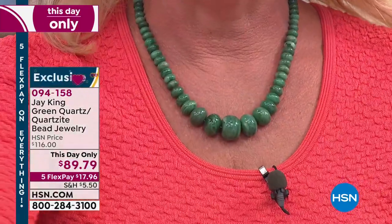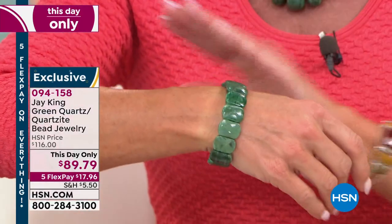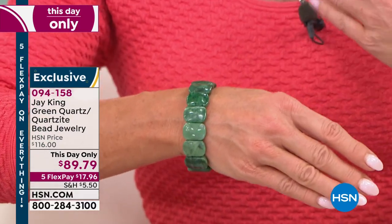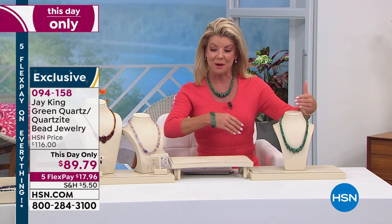It's brand new. And then you also have the choice of the stretch green quartz bracelet at a this day only price that works just like a today's special, a limited time sellout, or until you see a brand new today's special tonight at midnight. Then the price will go up to, which is still incredible, $116. So Jay is joining us, of course, via Skype. Jay travels the world. We love the bigger, bolder bead look, and this is truly dynamite, not to mention this wonderful special price.